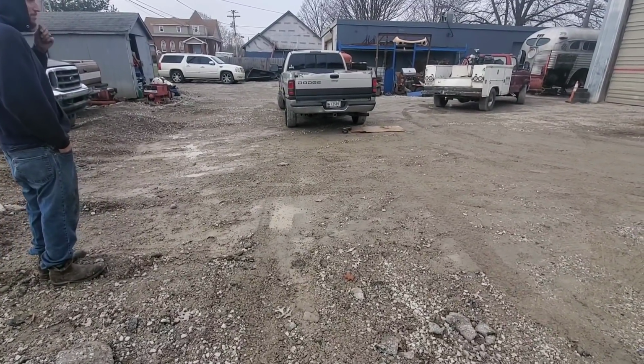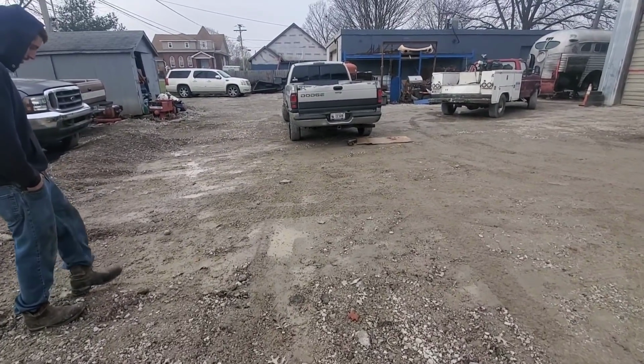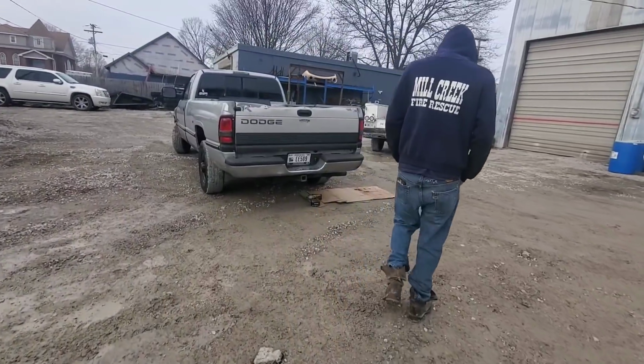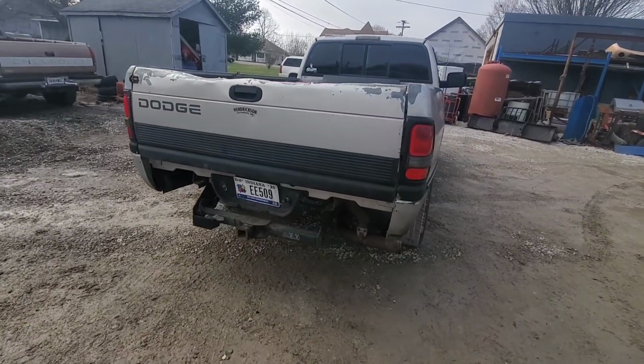I'm going to pull the bumper off too while it's out here. Might as well. Yeah, we'll get that pulled off. I mean, it doesn't matter either way. Let's try to get it just ready so when we're back in the shop we can just straight lift it out of there. Well, all the bed bolts are out thanks to Trent, and the back bumper's off.